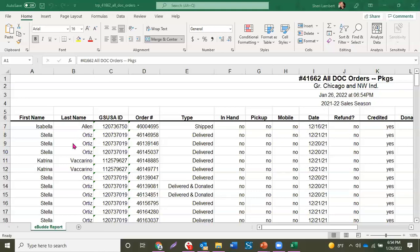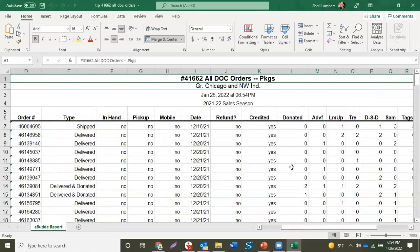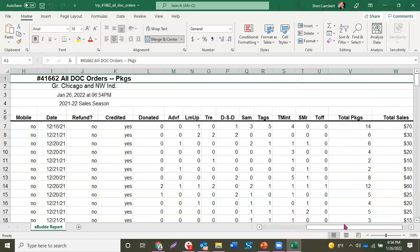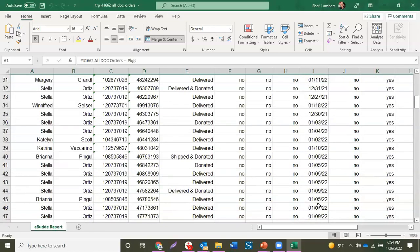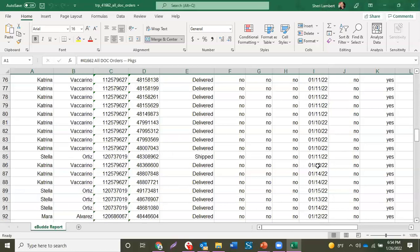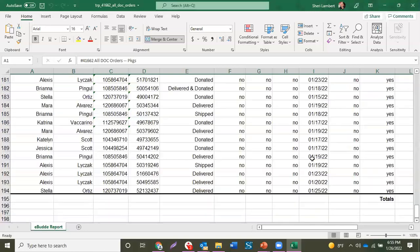So here it gives you the person's name, order number, what type of order it is, do they have donated, and then what the order is again here. But I think the most important part of all of this is that it should be dated. Is it not? There it is, date. So everything here, you can see the 12/16, 12/21, those all came in before the initial order. Remember that date was January 22nd. And these are all dated.